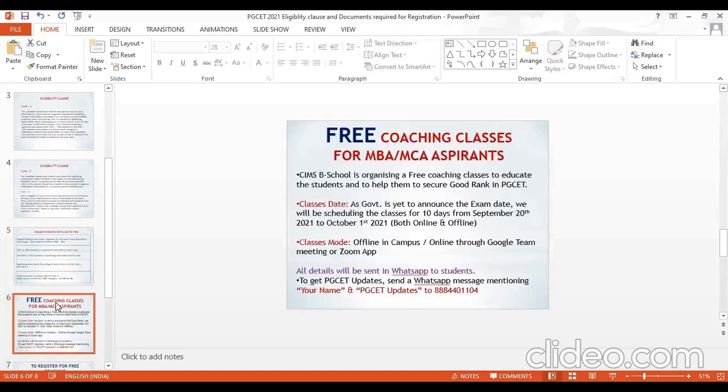So next, I'll show you what all the registration form has to be done. But before that, I want to just tell you one thing. From our institute, we are conducting free PGCET coaching classes for MBA and MCA aspirants. That will be starting from the 20th of September till October 1st. So 10 days of classes will be conducted, both online as well as offline. People who are willing to come can come to our campus and take up the offline classes. I'll be sharing the address and everything.